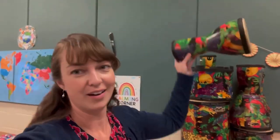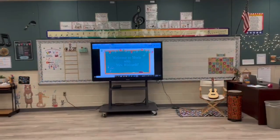So here we go. One of the first things I always get asked is if I have drums, and of course I do have drums, all shapes and sizes. So here's the front of my room.